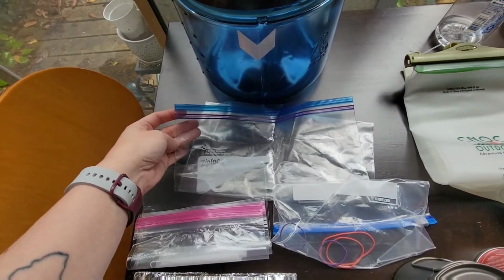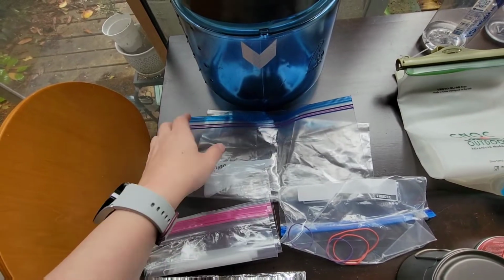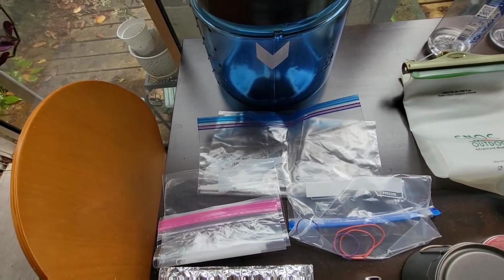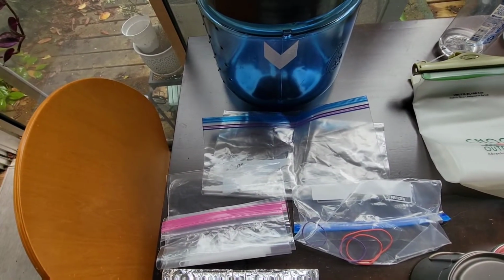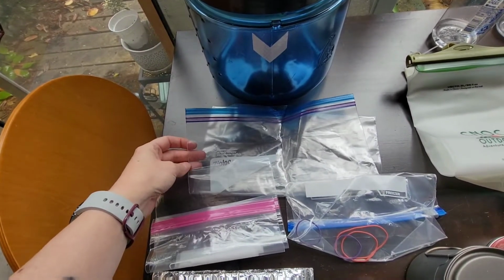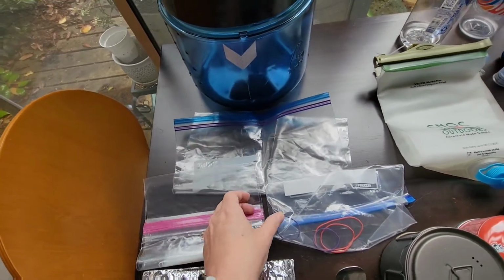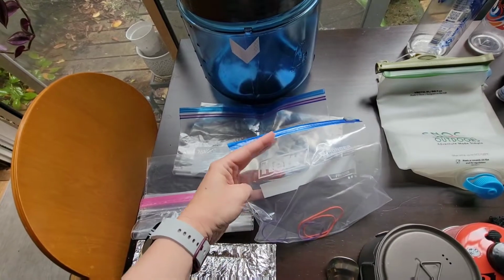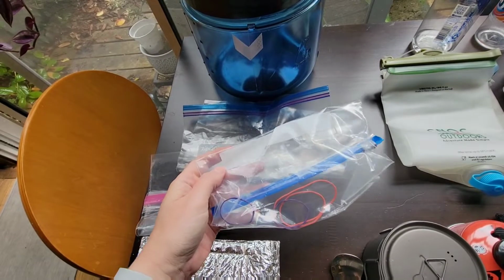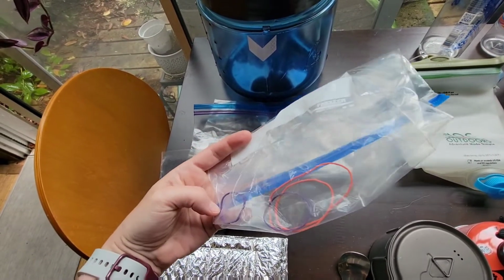I have a large gallon Ziploc bag for my trash. I'm going to portion out all of my food in gallon bags for each day. I plan on making a separate video all about food and how many calories I'm trying to pack and how I fit everything in here, so stay tuned for that at the end of this series. But this is just in case I need an extra trash bag. And then I also have a little quart Ziploc bag to show you that these are the bags that I'll be using to cook my meals in. But I also have some rubber bands here if I need to close up food containers or cinch things down or whatever.